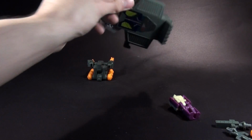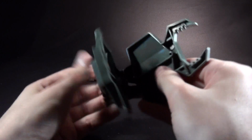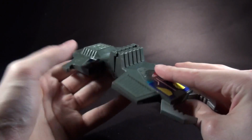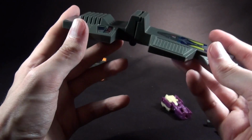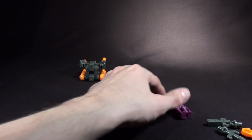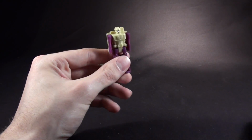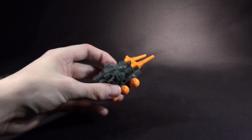This part here, would you be surprised if I said, hey, it opens up into a shield? Because that's what it does. Mine seems to have a problem, though. I can't close it completely. It doesn't go in, and I'm not willing to force it too much, but it's cool. We have Zarak, of course, who is, guess what? A Headmaster! And Fast Track, who's a little robot droney dude.